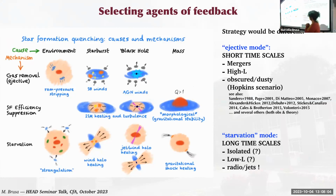So what's the rationale here? Of course, if you want to select agents of feedback in the two different classes, ejective or sublimation mode, let's say, you should follow two different approaches. And for the one we're interested in today, you should expect the wind to be most active and most powerful, in fact, in sources that are undergoing a merger phase or right after the merger phase, are luminous sources, and they are also obscured, dusty, because the environment is pretty much a mess in these particular cases. So if you are doing this at high redshift, you also maximize the chance to get these galaxies in this phase. This is the Hopkins scenario for the quasars in the blowout phase.